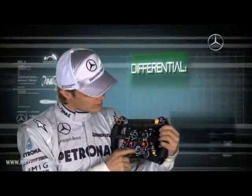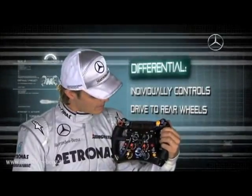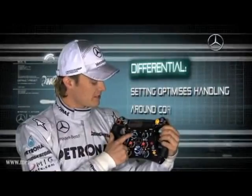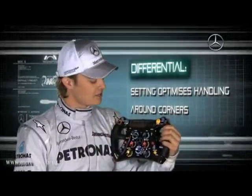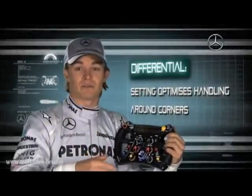And then here there's the mid-corner differential. So 3 differential switches in all. Then there's also the 4th differential switch, I almost forgot it. This one's for fast corners. So 4 differential switches. And we can change them from lap to lap, or even during a lap from one corner to another.